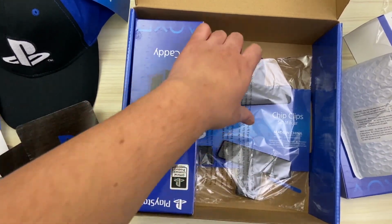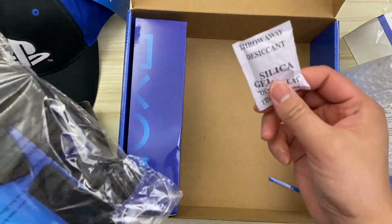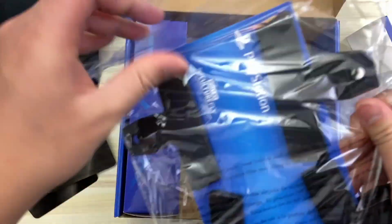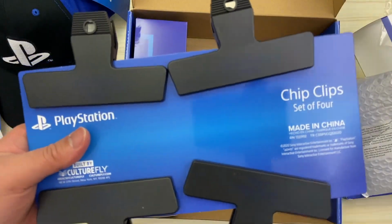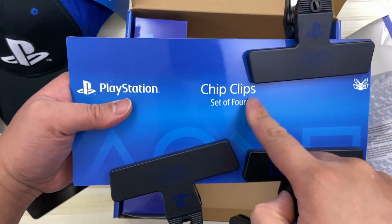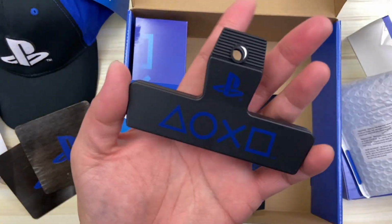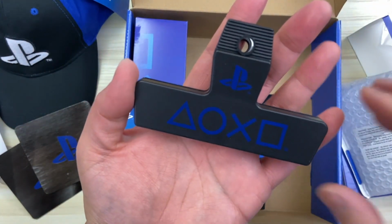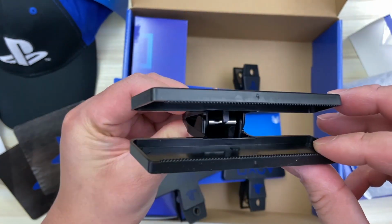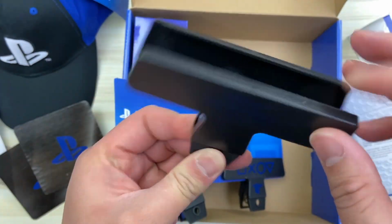Moving on to the next item, we have a set of chip clips, and I guess PlayStation is assuming that every gamer is gonna have a bag of chips right next to them? I usually don't, but I have the perfect use for these things. Besides using them for chips, of course, I have a lot of wires and I'm gonna use these for cable management. I really like the design. The typical X, circle, triangle, square looks so great on these chip clips, and they actually clip on pretty tightly.